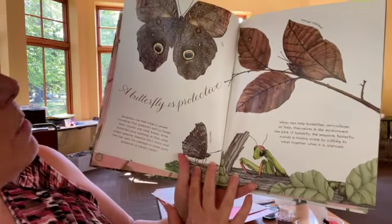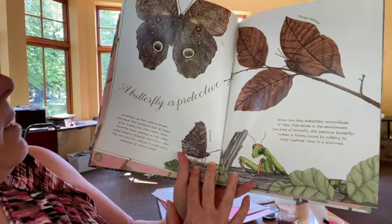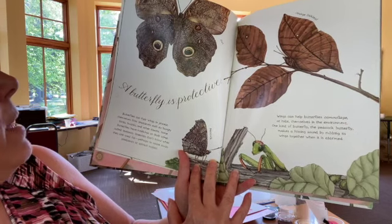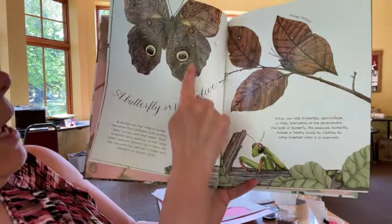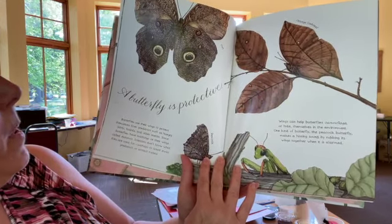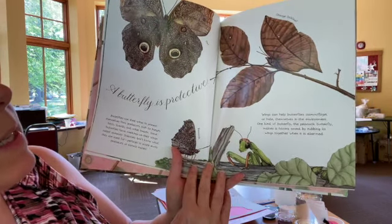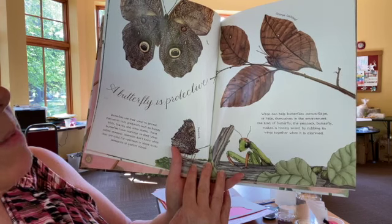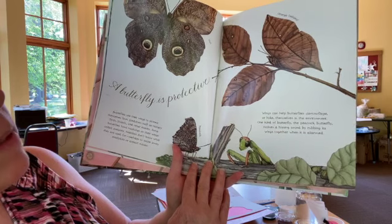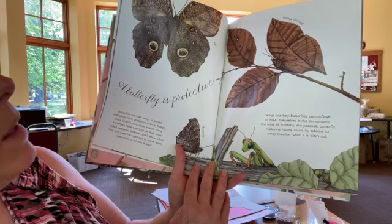A butterfly is protective. Butterflies use their wings to protect themselves from predators such as hungry birds, lizards, and other insects. Some butterflies have markings on their wings called eye spots. Scientists don't know what they're used for. Perhaps they're to scare away a predator or to attract a mate. Wings can help butterflies camouflage or hide themselves in the environment. One kind of butterfly, the peacock butterfly, makes a hissing sound by rubbing its wings together when it's alarmed.